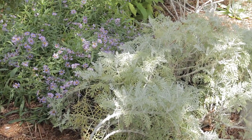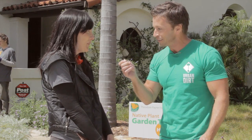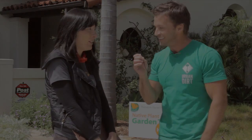Excellent, because so many times people think native, they think more natural and flowy and free, but this is in a more formal contemporary fashion. Correct. And how old is this garden? This garden is about 1 year and 4 months. Wow, excellent. Well, we're going to take a look inside. Thank you very much for joining us. Thank you.